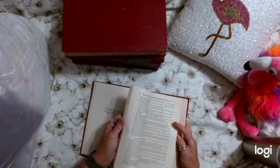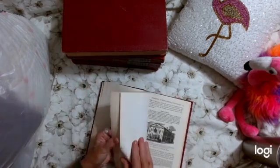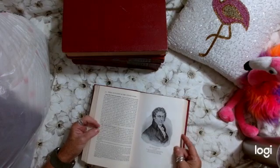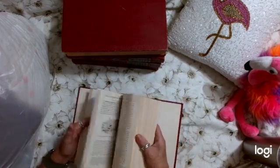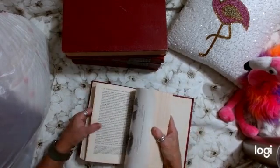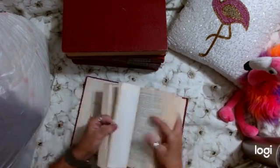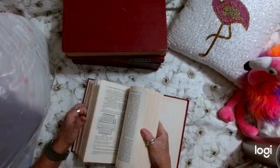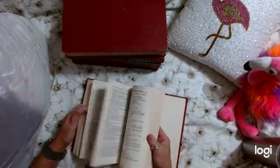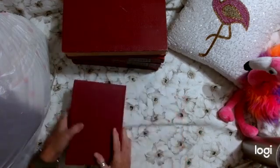There are a few pictures, as you can see, and it gives some history. Some of the first president of the Free School Society, mayor of New York City. It has a few images and interesting pages that would be great for journals. But again, I like to use the cover. And these pages are good and a good thickness to use for ephemera. So this, I thought, was a great book. So there's that.